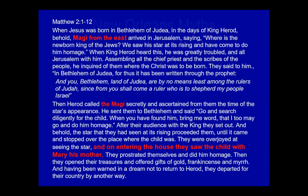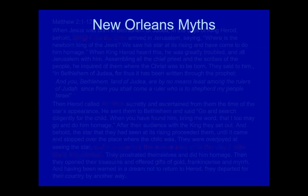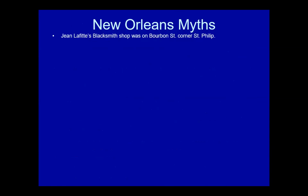Well, all this is going to get us to some of these myths of New Orleans. Jean Lafitte's blacksmith shop was on Bourbon Street, corner of St. Philip Street. Well, we don't know that. All of the research says his blacksmith shop was on the Mississippi River. We know he had a mistress at that intersection, but not in the building we always call the blacksmith shop.